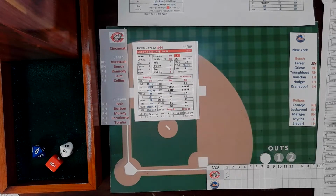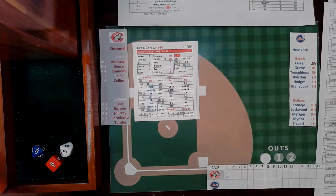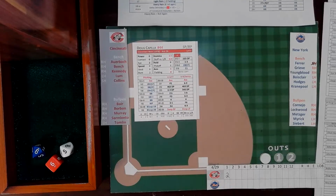Get Valentine over here. Where'd he go? Just had him a second ago. What the heck happened to Valentine? How'd he get way over there? There's Valentine. Okay. Somehow the lineup got a little out of order here. Valentine, Flynn, and then the pitcher. Okay. Now we're set. Now we are set.